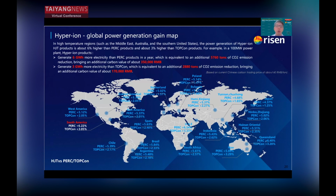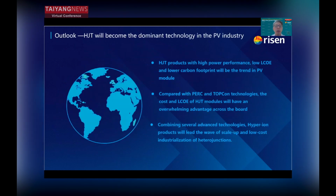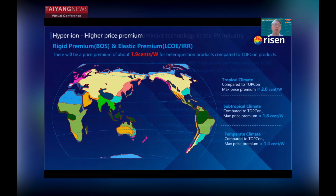This result has also been validated with our pilot projects around the world, three in China, one in Belgium and one in Chile. This all shows that with heterojunction products, the electricity generation yield will be about 6% higher compared to PERC ones. And with this higher energy yield, we assume that with our heterojunction products we offer the clients a higher price premium.